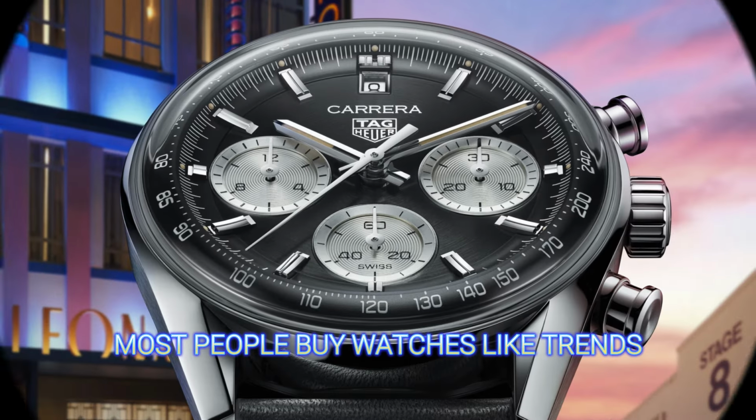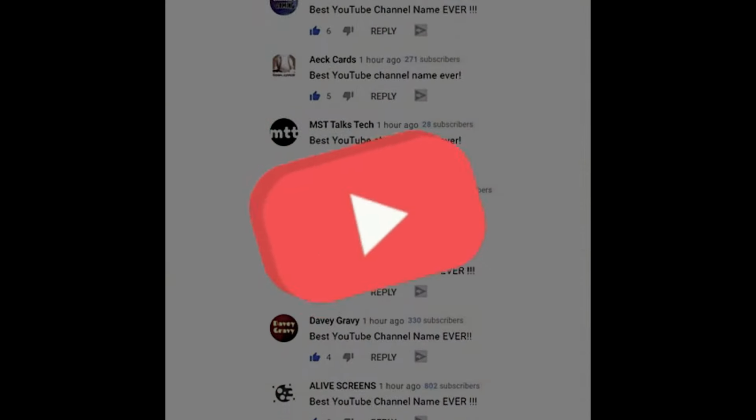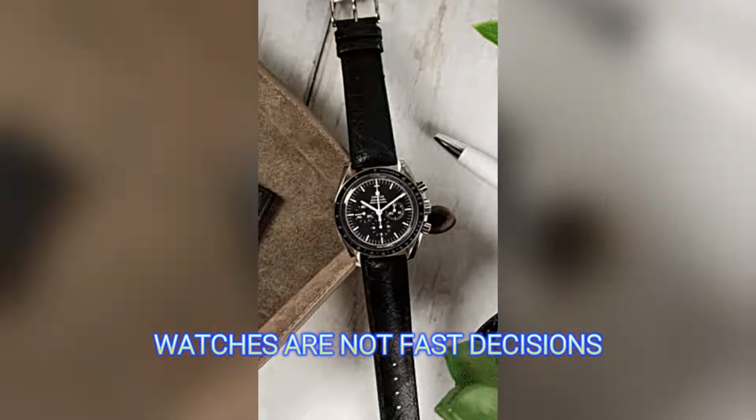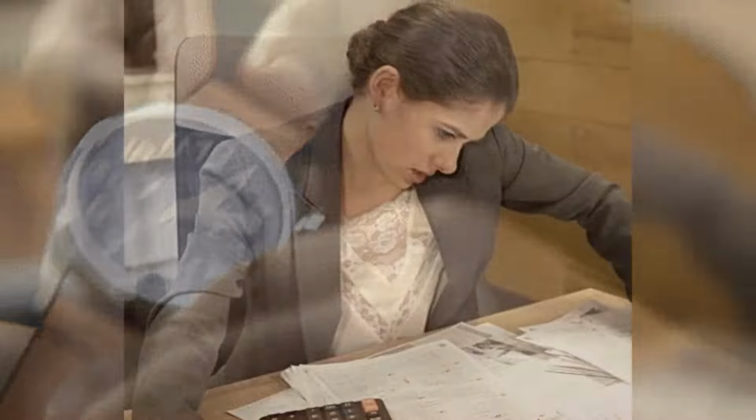Most people buy watches the same way they buy trends. They follow recommendations. They follow comments. They follow what appears everywhere. But watches are not fast decisions. They sit on the wrist every day. They age with the owner. They reflect priorities, often subconsciously.